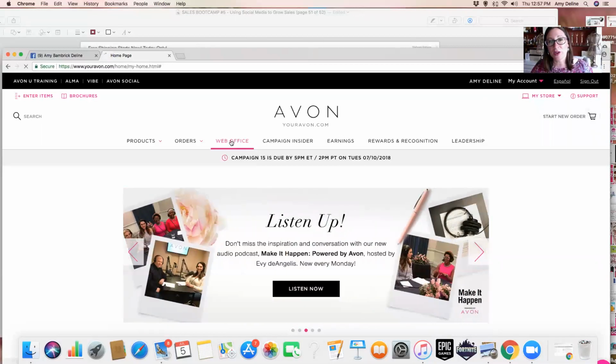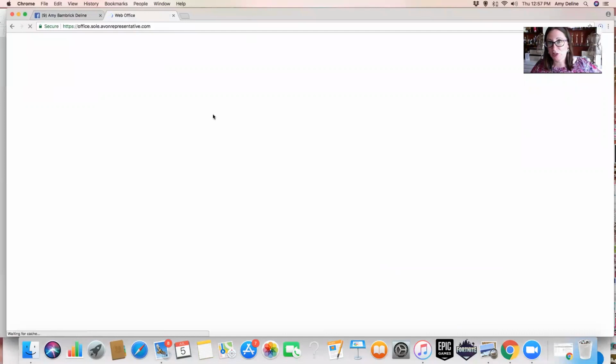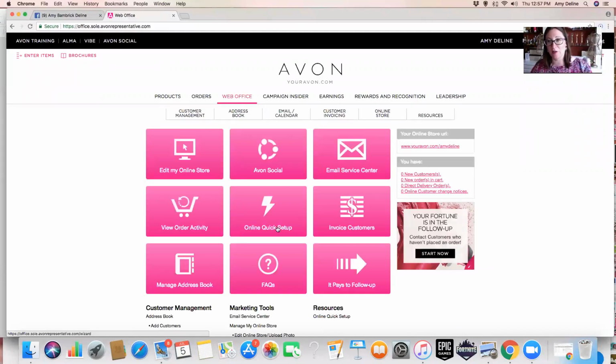Another place you can always look is in the web office. This is going to look the same for you as it does currently. On the web office, if yours looks the same way, you'll find a little box that says your online store URL, and it's right there. So you can ensure that you're sharing the correct web store address.